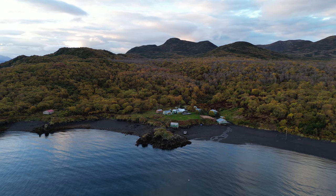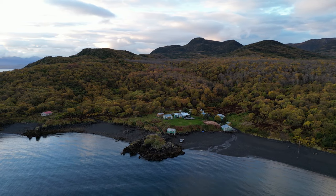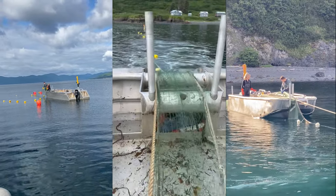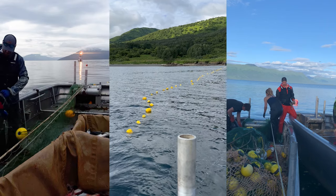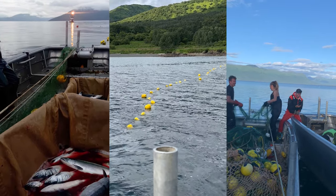My family has a set net site on Kodiak where they spend their summers living in cabins and using open aluminum skiffs to get their gill nets in the water using a system of anchors to keep the net in position. The nets will get picked and cleaned a few times a day, and the fish is held in totes on ice until it's delivered to a tender or the cannery.